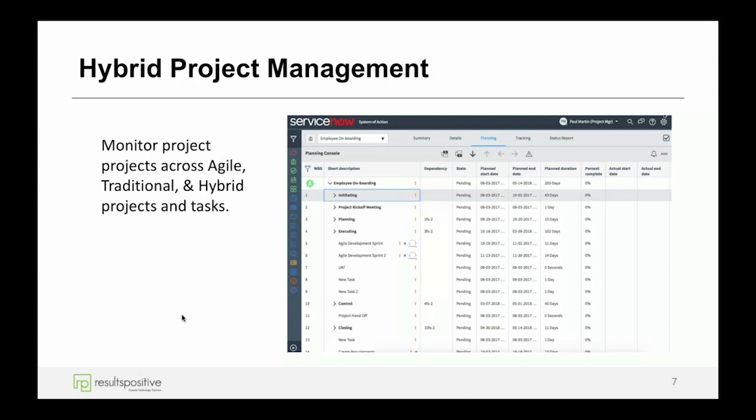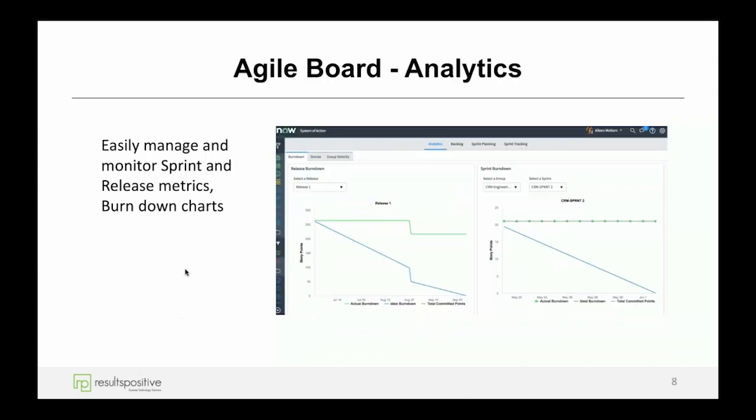And next here, just wanted to highlight a couple of the other views that you have in the system. We'll also be highlighting these from a demonstration perspective.